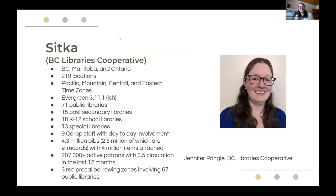Thanks, Gina. So I am Jennifer Pringle. I am a co-op support and the training lead at the BC Libraries Cooperative. And the BC Libraries Cooperative does more than just Evergreen. So Sitka is our Evergreen consortium, but we also do websites for libraries. We have licensing for e-products that come through us, as well as the National Network for Equitable Library Service, so servicing print disabled patrons in Canada.